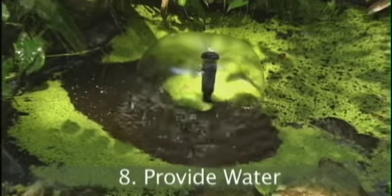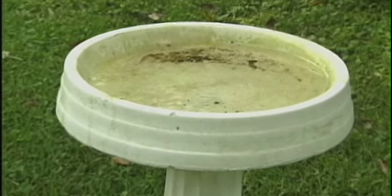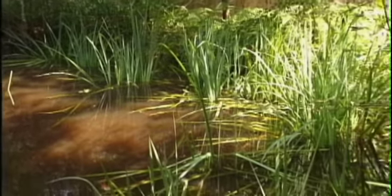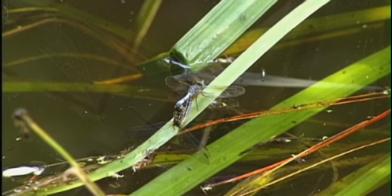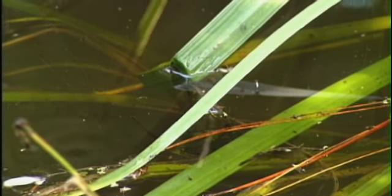A source of water in the yard will attract many different wildlife species. Ponds and bird baths are good ways to provide water for wildlife. A pond is a more natural way to go, providing water for birds, mammals, and even beneficial insects. For example, dragonflies, the hawks of the insect world, will lay their eggs in the pond. You will soon have a lot of dragonflies in the backyard patrolling for insects.